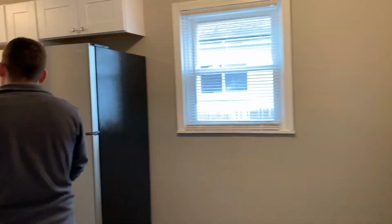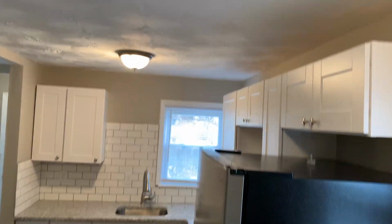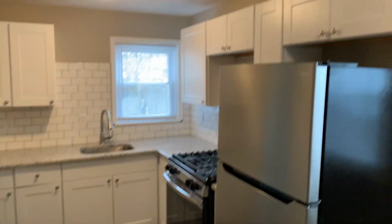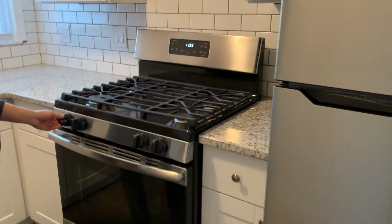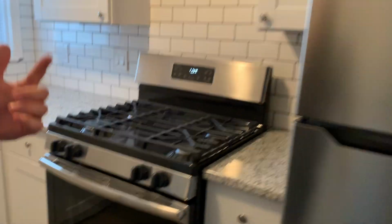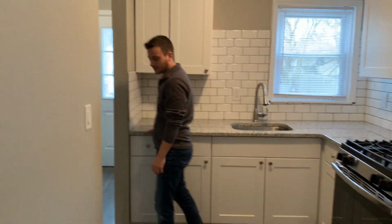All right, and then we got the kitchen. Voila! So we ripped out all the cabinets. We got new shaker style cabinets. We got the brand new granite. We got a gas range over here, which I'm super pumped about. Look at that. Hate to say it, this one's nicer than yours. I know. And then fridge. I love this backsplash. This backsplash is my favorite.